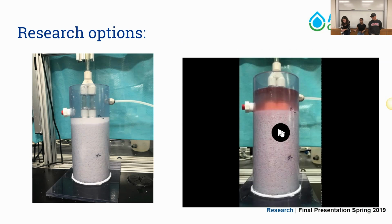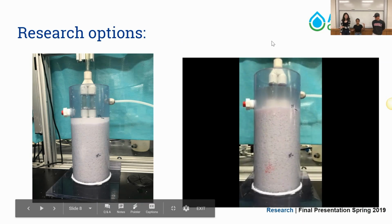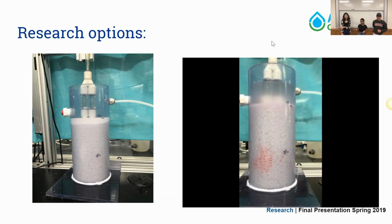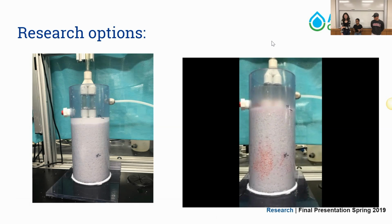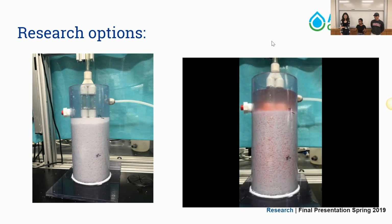So our research options were putting in tapioca to the same level and checking whether the red dye went through the water system, the sludge blanket more evenly. And as you can see, the red dye first congregates in the bottom for a little bit in the initial phase and starts going up. And after the initial phase, it starts distributing pretty evenly throughout this sludge blanket, and you see very little to no preferential paths.